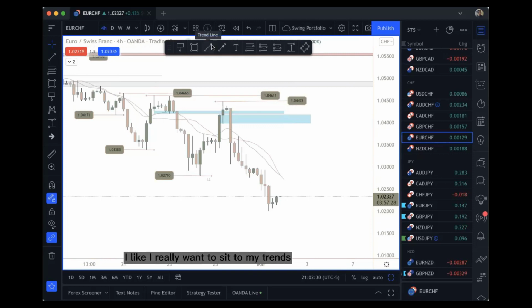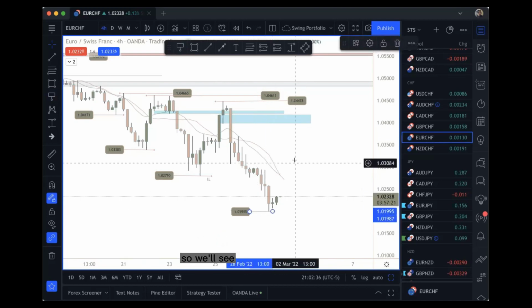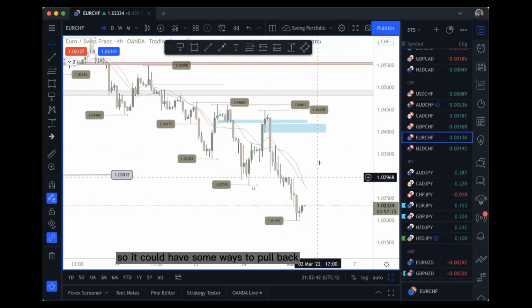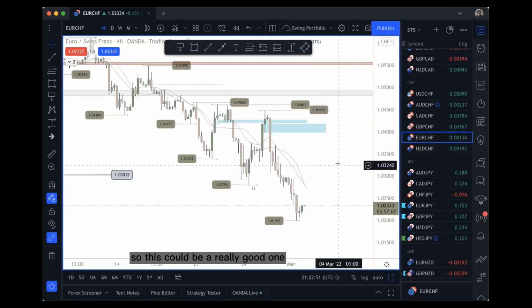Now, I'm not countering this. I really want to stick to my trends. But this could be a really good counter back up. So we'll see. Just watch the momentum though. This is kind of broad to me, so it could have some ways to pull back. So this could be a really good trade for her. She's calling the bottom, you know, the daily close. So this could be a really good one.